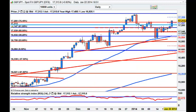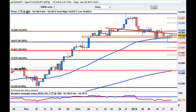Euro yen, and we keep bumping underneath this. We've got a hammer here 2 days back on Monday. Keep bumping into this trend line, but if we can close above 141.50, 141.75, or of course 142, then I think we can push back up and potentially break out to these levels up here.